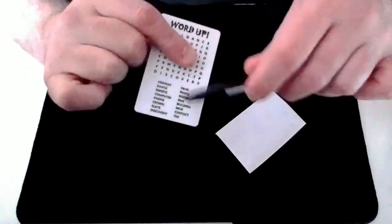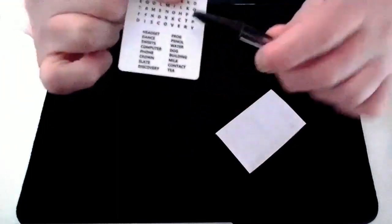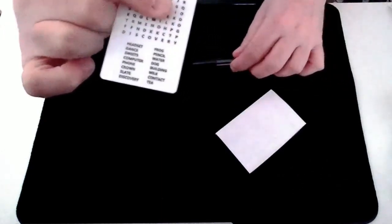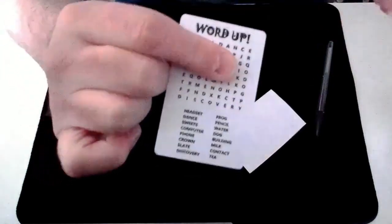I mean, obviously you could have picked any of these words. There's dance there across there, as we saw. There's dog down there. There's phone going backwards across here. All these words are in this grid, but you've picked water, and incredibly, you have picked the special word for this Word Up card. And the special card, it's really quite nice.